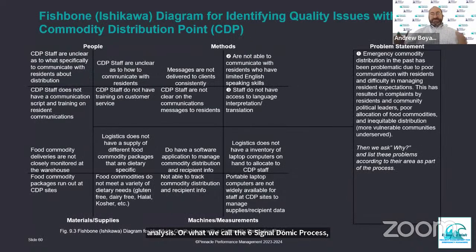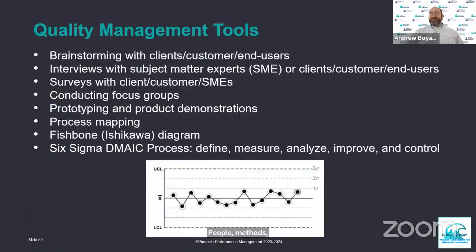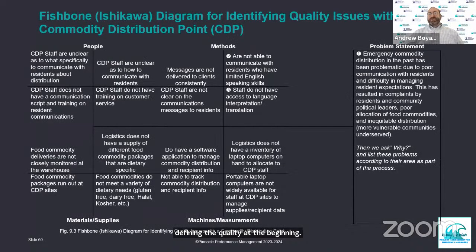Okay. This is an example of a root cause analysis, often called the fishbone diagram, for identifying quality issues with a commodity distribution point. This comes right from the book. People, methods, materials, supplies, machines, and measurements. Some quality management tools. Some of them you'll notice are the same as what we had in terms of defining the quality at the beginning. So we'll do a check here looking at some of these methods.